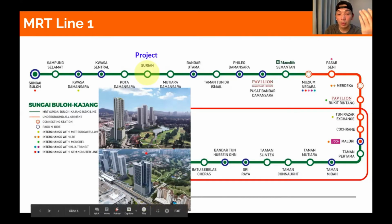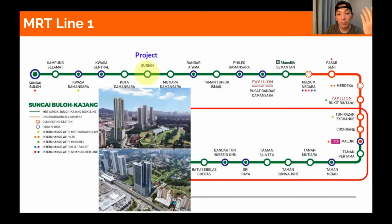And if you want to cross over to Sunway Giza for food, definitely no problem. You can just go opposite, or maybe just drive 1-2 minutes. You can reach opposite to Sunway Giza for food, for drinking, right?